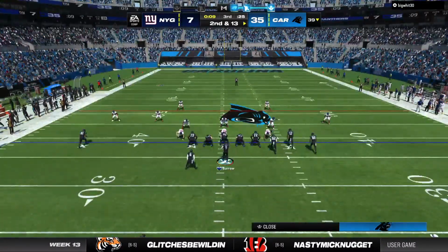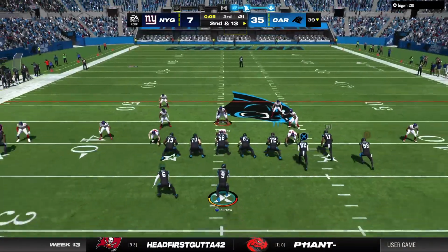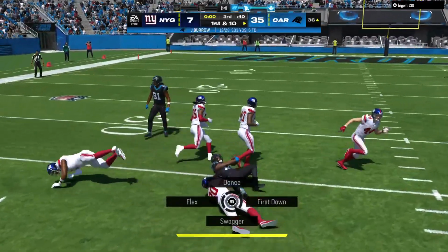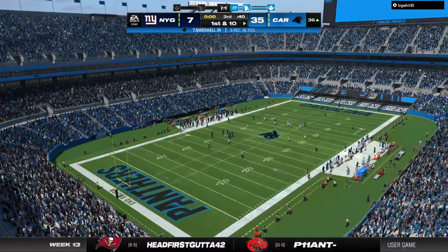So their task a little bit more difficult now. 2nd and 13 that they're walking up on. This time Burrow will look to throw. This will be caught downfield by Marshall. And they're going to have another first down as the tackle's made at the Giants' 36.